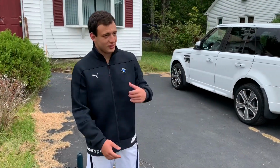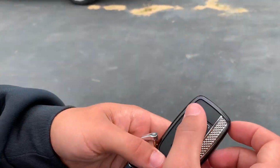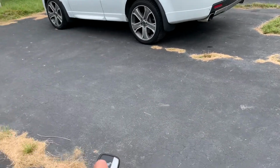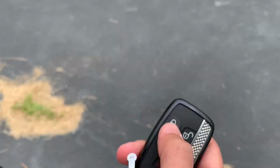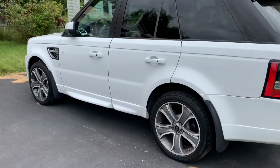Alright guys, let's get the keys please. Thank you. Alright, so this is a custom made key, but this is how it looks. You got the lock button, unlock. You got, well, this is lights, I guess. Turns on the lights. And you have the trunk. Alright, let's turn the lights off. Nice. Alright, so let's take a look around the exterior of this car.